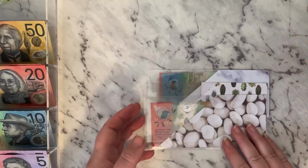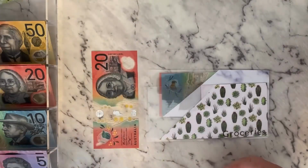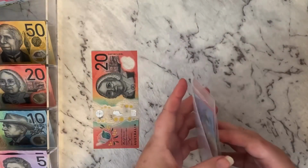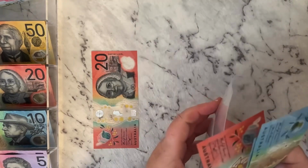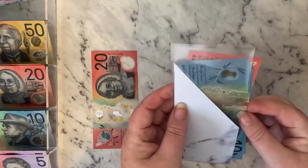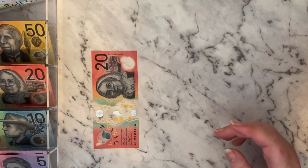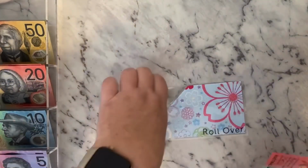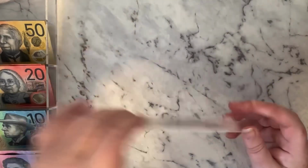Okay, now these envelopes, I've got $20 in fuel to roll over, nothing in my grocery, and I do have $50 in my spending, but that is for going out this weekend for my friend's birthday. So that was unstuffed from my birthday categories and is in my spending, ready to spend on the weekend. So this week I've only got the $20 to roll over. I'll pop that into my rollover envelope, ready for my bonus money video.